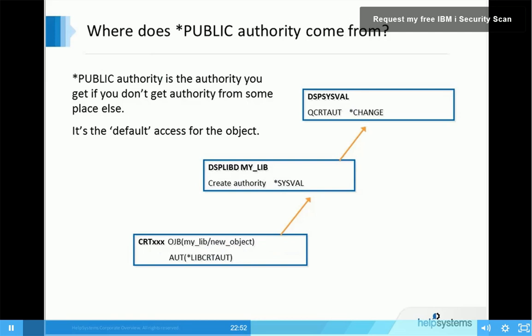So where is that authority coming from? How is that set? Well, it's set when you create the object, and it's set based on the AUT parameter of whatever object you're trying to create. You can set it to all, change, use, or exclude when you create the object, but if you don't do anything, it defaults to this value called *LIBCRTAUT. So what on earth is that? Well, if you go and look at the description of the library where you're going to create the object, there is a parameter called create authority, and that will default to *SYSVAL.